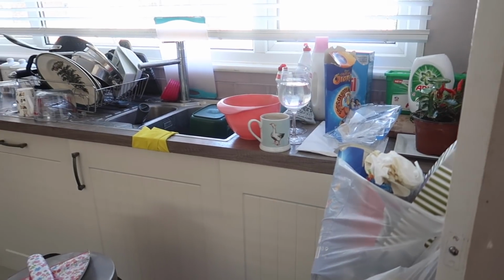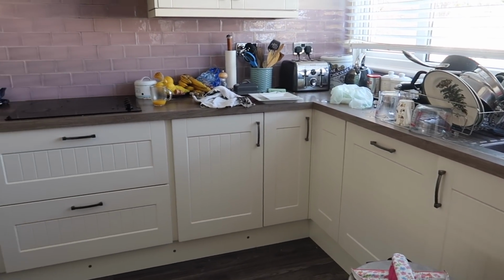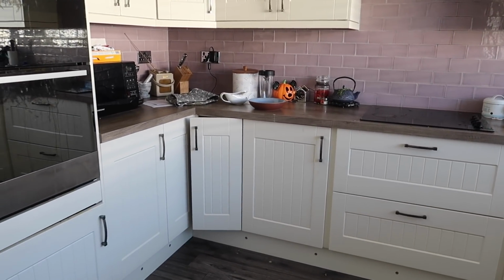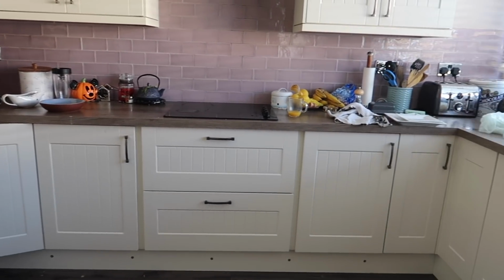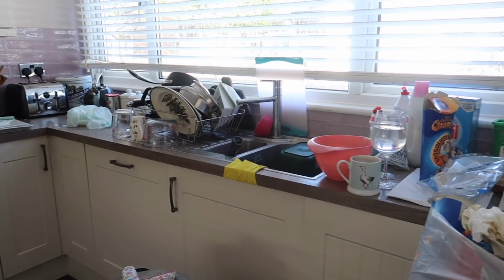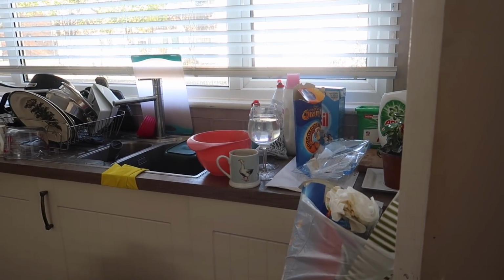Okay, so here's a plan of my kitchen at the moment. As you can see, it is a total mess. There is food, plates, bowls everywhere. So I need to start by firstly clearing off all of the things that are just sitting on the side, because you can't really wash down your sides until it's all put away.